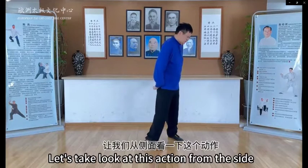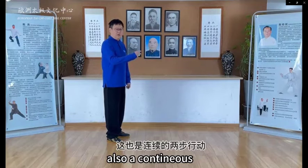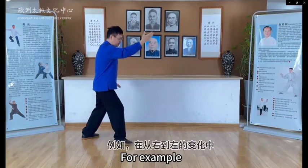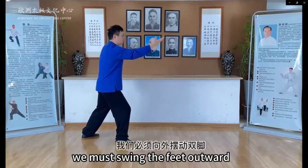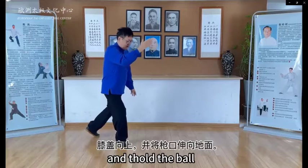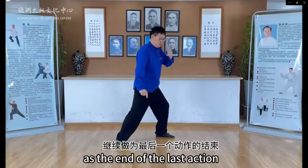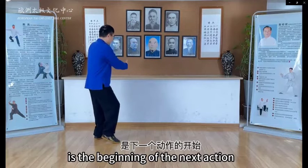Now take a look at this action from the side. And this is also the continuous Step Up action. The two steps are different from Parting the Wild Horse's Mane. For example, while changing from the right to the left, we must swing the foot outward, raise the knee and hold the ball. Take an upward step, then lunge down. Keep on doing. The end of the last action is the beginning of the next action.